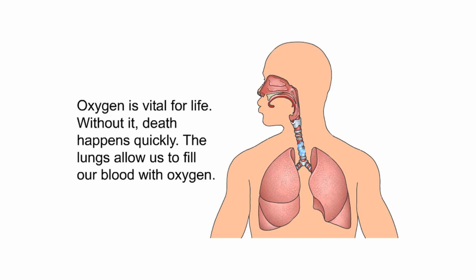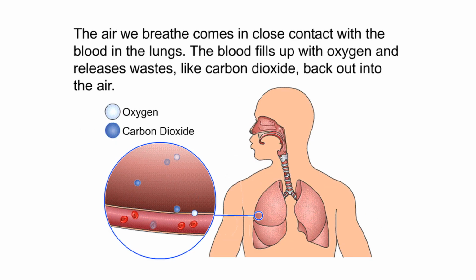Oxygen is vital for life. Without it, death happens quickly. The lungs allow us to fill our blood with oxygen. The air we breathe comes in close contact with the blood in the lungs. The blood fills up with oxygen and releases wastes like carbon dioxide back out into the air.